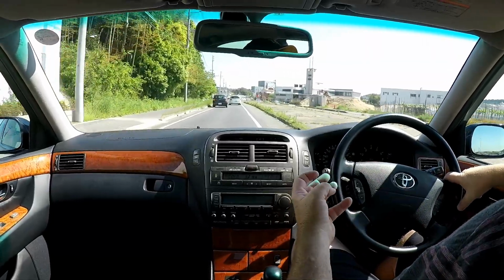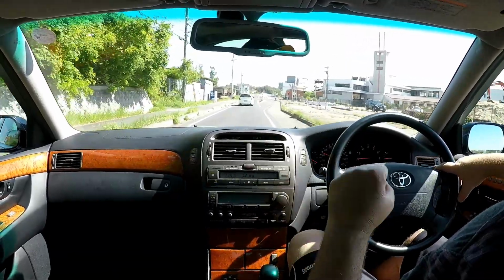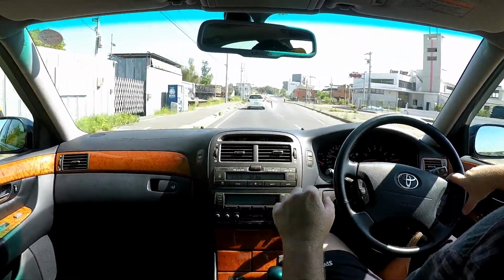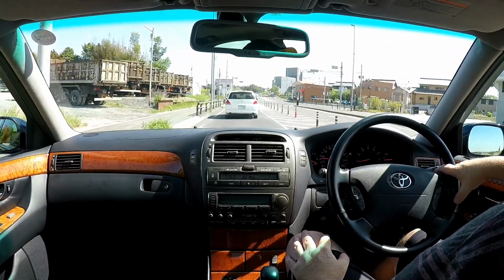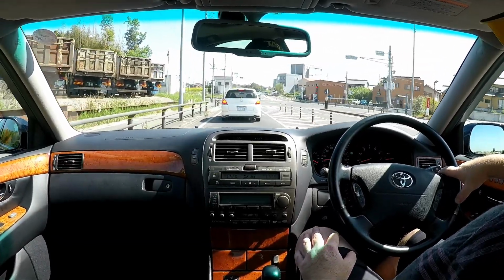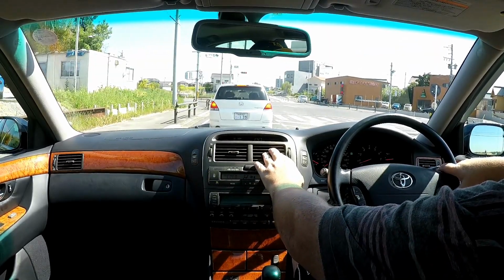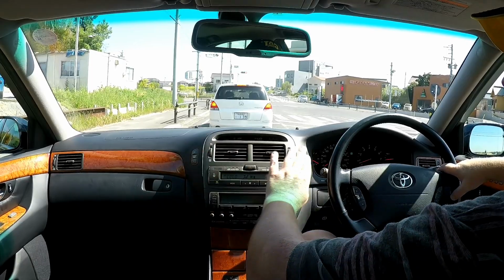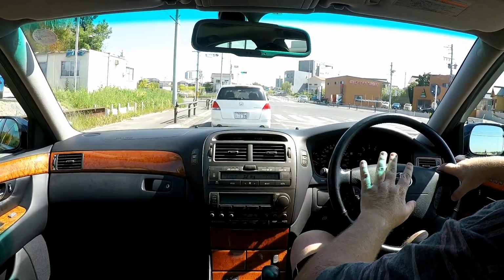The Celsior or Lexus LS430s, that's smooth. You can't even feel them changing gear. It just feels like one long gear all the time. I've got the air vent here on swing. It's quite cool, you know. You sort of feel it, then it goes away, comes back, goes away.